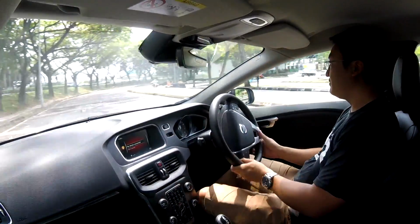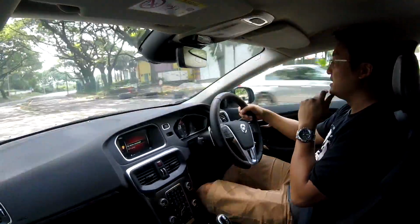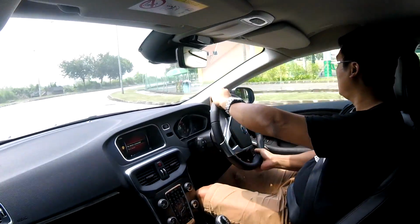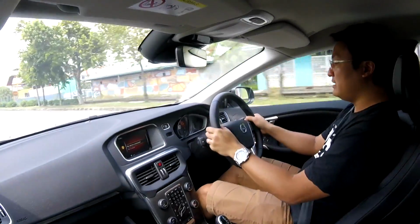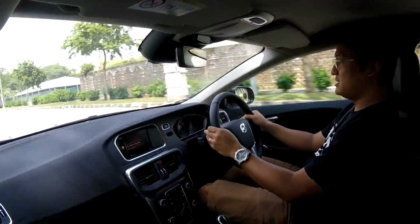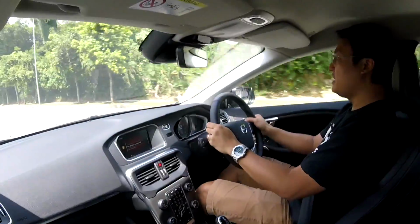The steering could have... the turning circle is quite big, right? And the steering wheel itself is big. So if you're talking about going Ulu Yam or whatever, right? There's a bit of work needed in terms of the steering because it is not a very fast rack, I shall say.